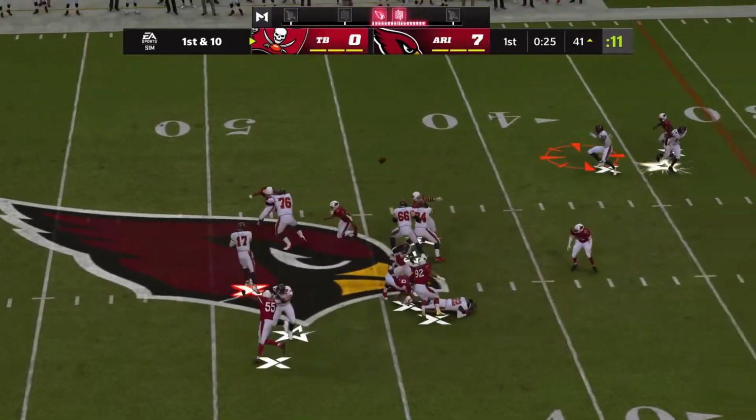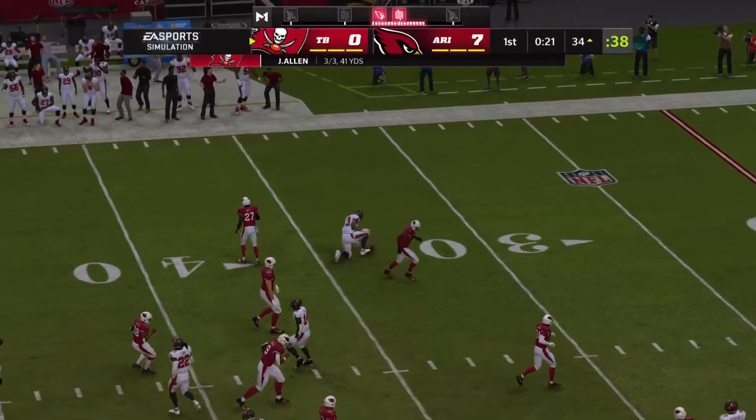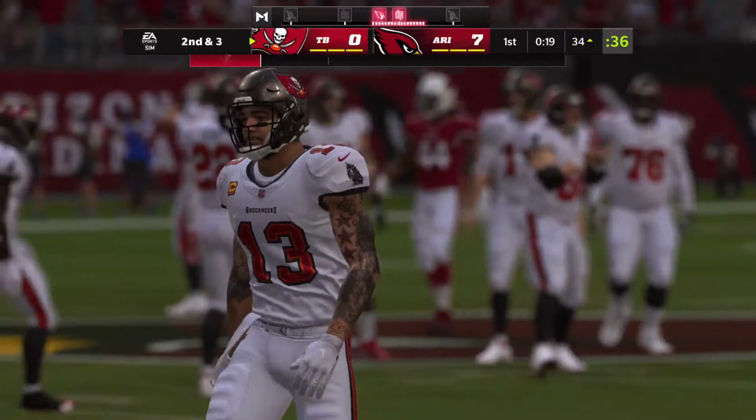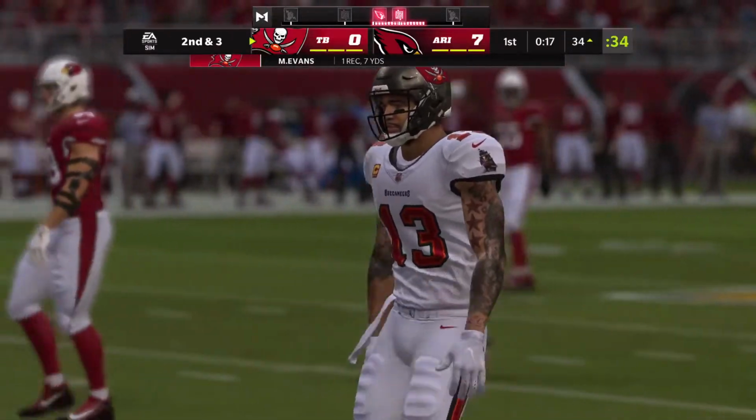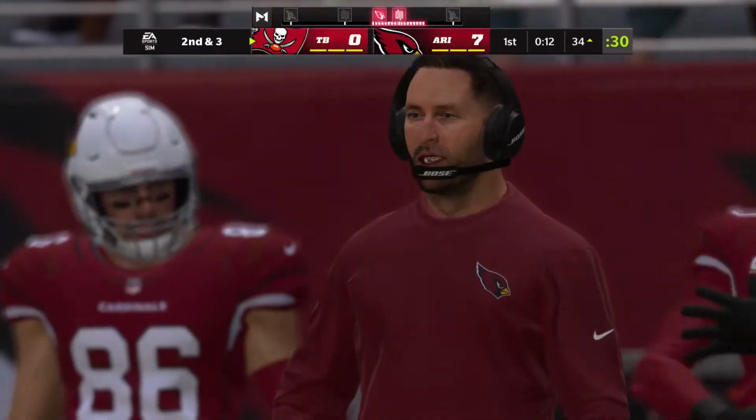Throwing on first down is Allen. It's caught by Mike Evans. 7 yards the pickup there. It's a gain of 7. Brings up 2nd and 3 at the 34-yard line.